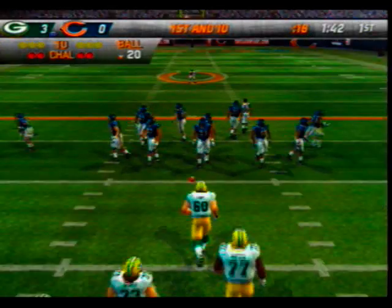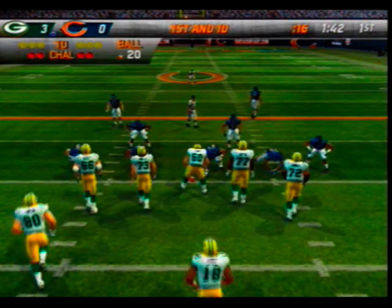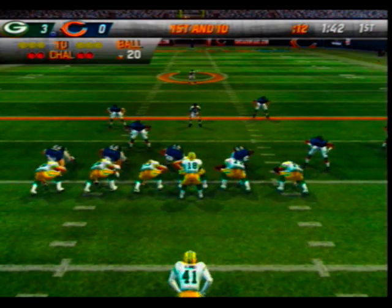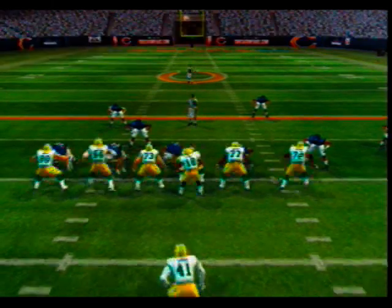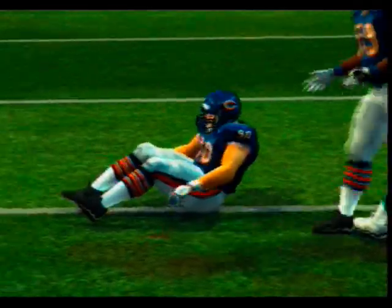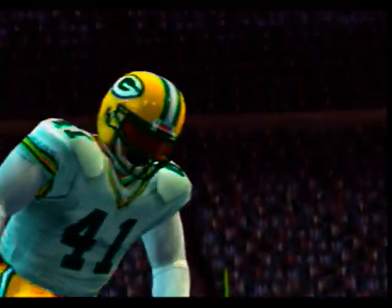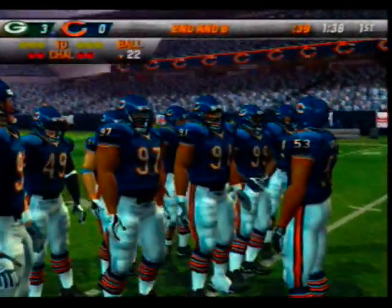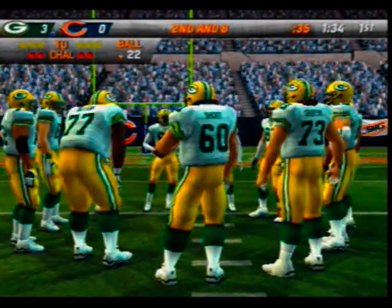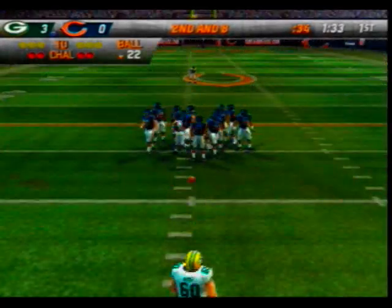Ball on their own 20. The Bears with a four-man front. He tucks it away. Muhammad is there for the tackle at the 22-yard line. When you run the ball in the first half, you're trying to keep the defense on it. But if you're only getting gains like that in the second half, then it puts more pressure on your passing game.